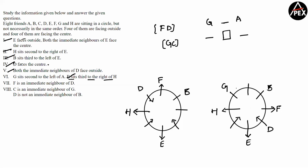Okay, if G is here in this case, then we can have A sitting here, so that G will be sitting second to the left of A. Clear? Yes. In this case, can G sit here? No. Can G sit here? No. Yes. Now, can G sit here? No. Sorry. Yes. But G cannot sit here because G and C should be a pair.